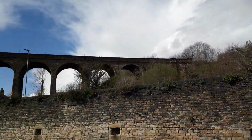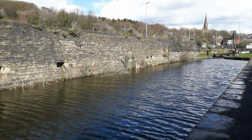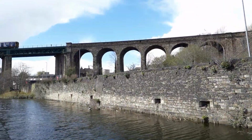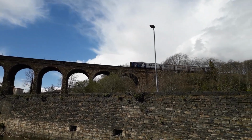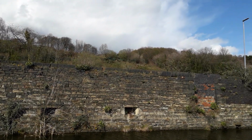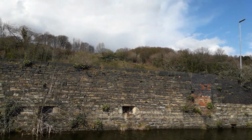Now you can see Paddock Viaduct as a whole, well, half. Northern. Don't know if you can just see up there where the train went past just before it disappeared, the brick and stonework. There's actually a cobbled path up there, but you can't really get up there, as I found out.